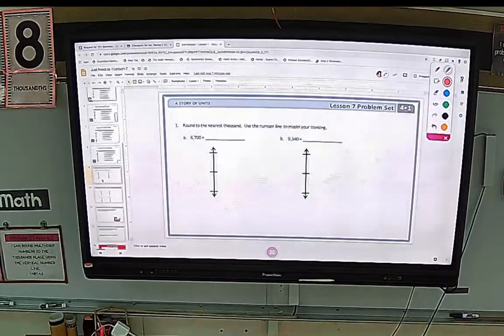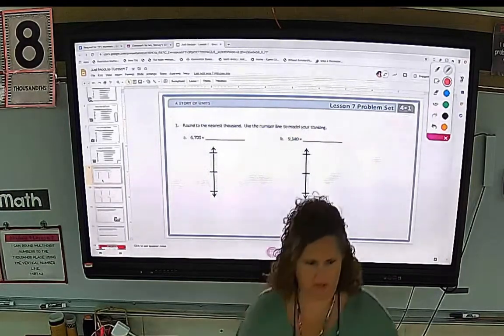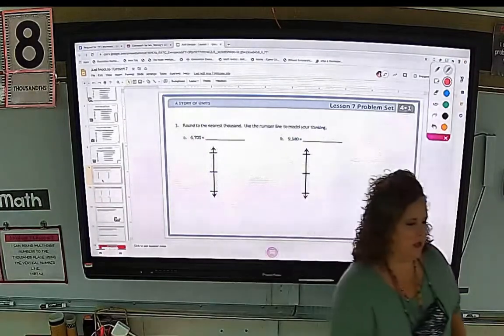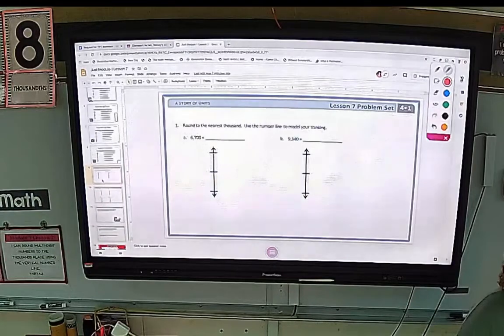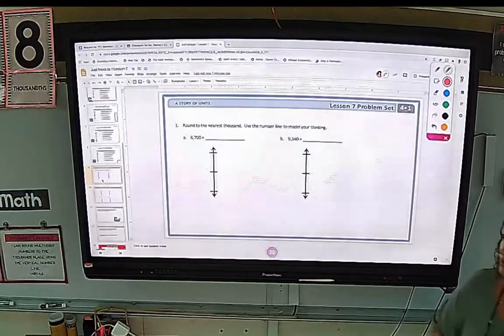Yes. Yes, we'll do that in just a second. All right, in your workbook, just look up here for a second, and then when we get ready to, we'll find the page and all that.